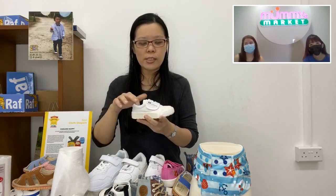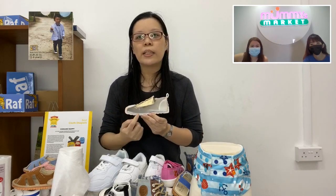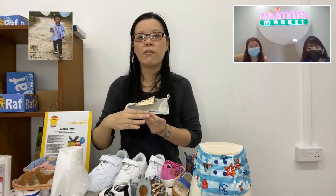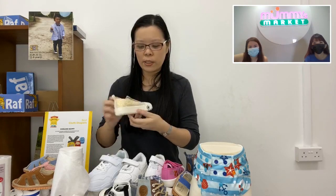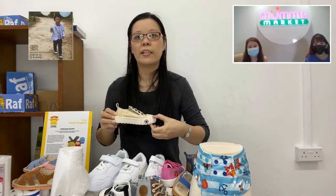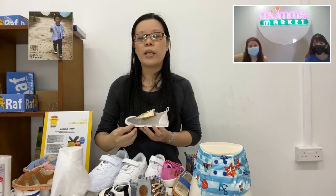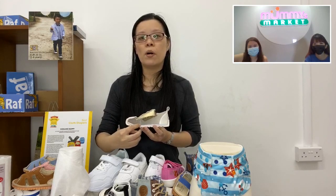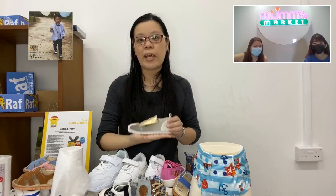So let me just show you a cross section. You can see that our shoes are very low to the ground. So they are very stable, even though on the outside it looks very high, right? Yes, actually very close to the ground. So when they run or walk, it gives them stability. That's the first thing. Second thing is flat.